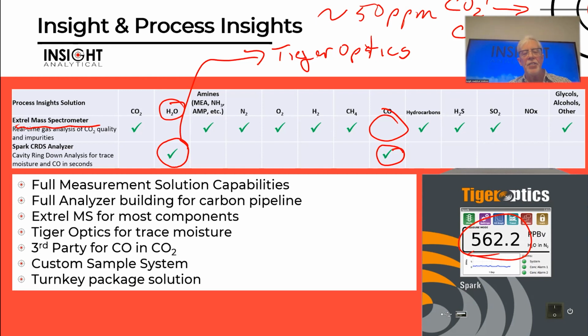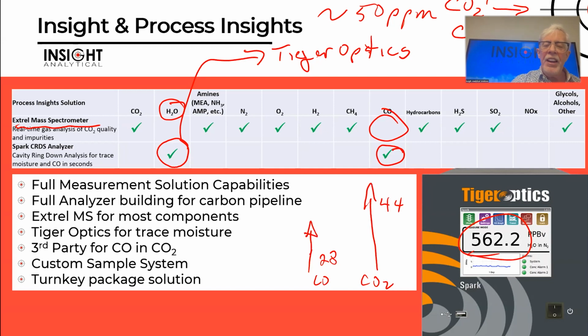So what that means is CO2 is at mass 44. CO is at mass 28. And so what that means is as my CO2 goes up, my peak at mass 28 gets bigger and bigger. If I wanted to measure the CO in the process gas, it has a peak at mass 28. So now I have difficulties telling, is my peak at mass 28 getting bigger because my CO is going up or because my CO2 is going up? And if I want to measure trace amounts of CO in the process gas, it may not be suitable to do it on the mass spec.